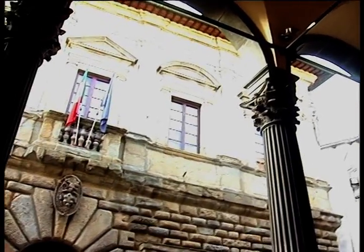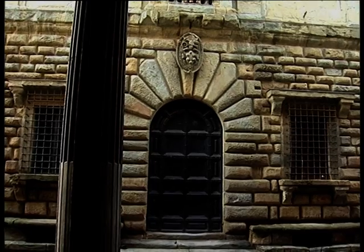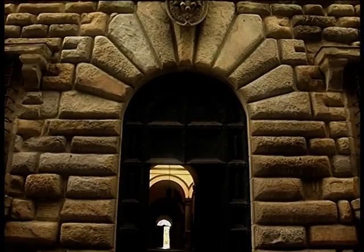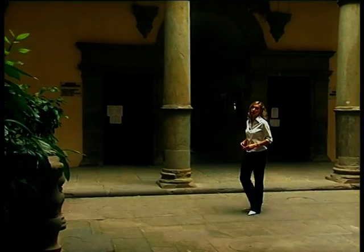Then we see Palazzo di Monte and the Logge, that so stately face each other in the halfway of Corso San Gallo. The elegant 16th century building of Palazzo di Monte is nowadays the seat of the town hall. Inside there is the harmonious courtyard with cross-vault arcade.